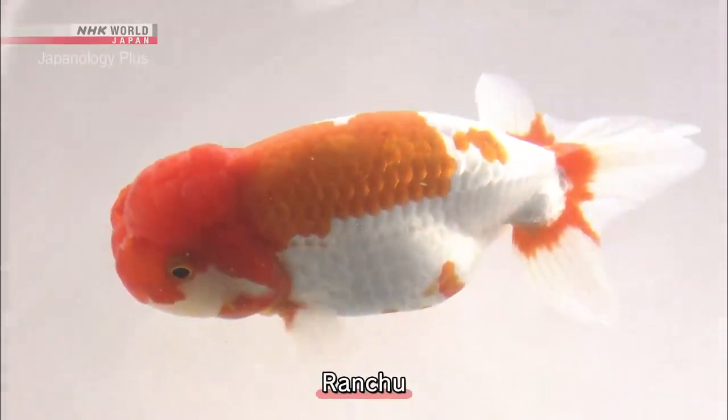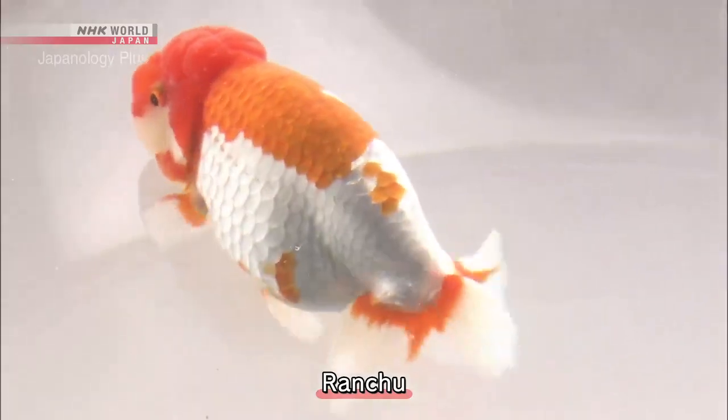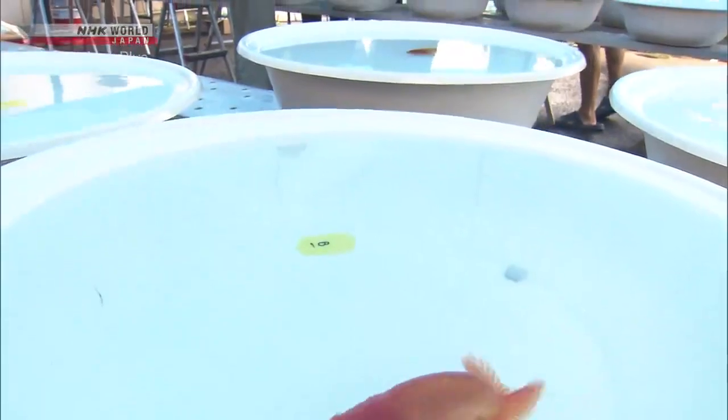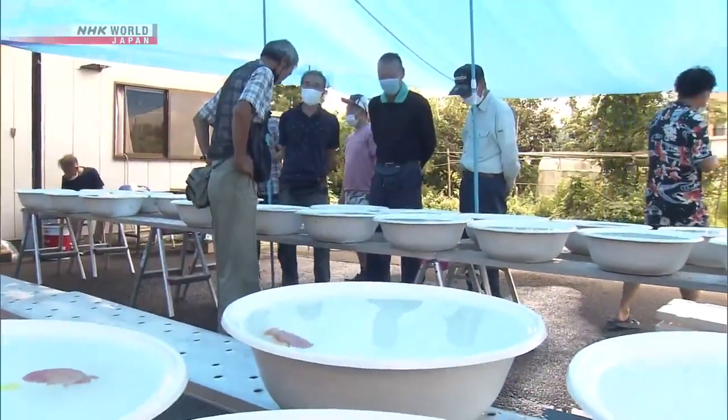Finally, Ranchu, known in Japan as the king of goldfish. It has a lump on its head and no dorsal fin. A single fish can cost hundreds of thousands or even millions of yen. Ranchu are often described as living works of art or swimming sculptures. Goldfish shows are held to determine which Ranchu are the most beautiful.